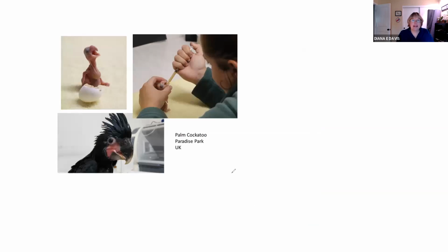So these are three different pictures of a palm cockatoo, which is being hand raised at a place in the UK, either for zoo populations, captive populations, or to be released back into the wild. I'm showing you this because we're going to talk about how you feed these birds.